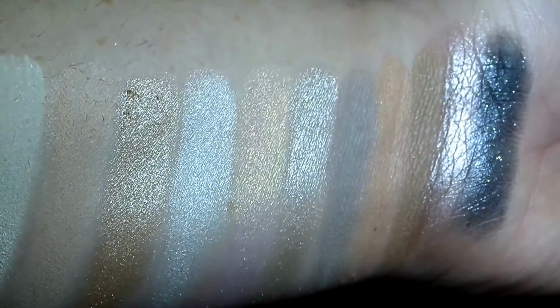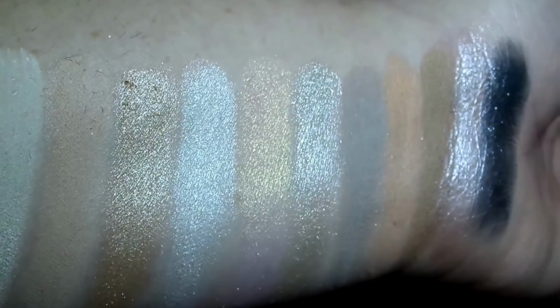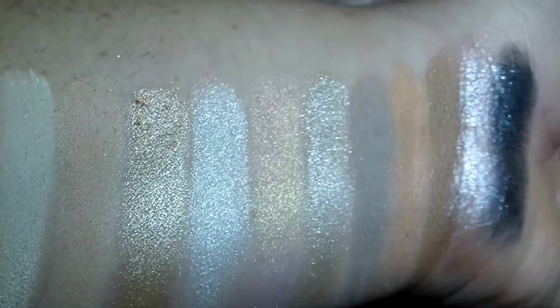swatched. I think the quality is decent. I know my opinion is different from everyone else's. Some people said that they could not get this to show up on their skin at all. I think some of these do take building, but I think that they are workable, and some of them are very buttery, like the mattes in it are very buttery. I like it. I really don't have any complaints for my skin tone on this. I really like this palette.